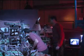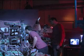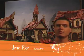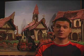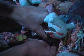We'll try to make just small movements. Here everything goes in slow motion. Every second is 24 frames. Every shot has to be prepared, light, camera and stuff like that. Sometimes we have to shoot 4 shots in one day.